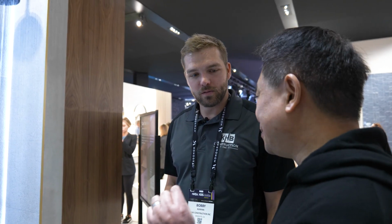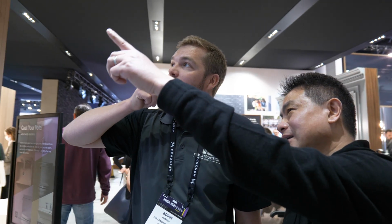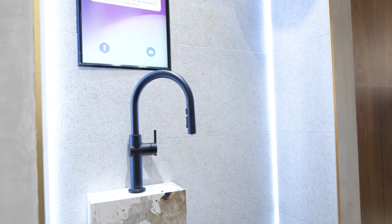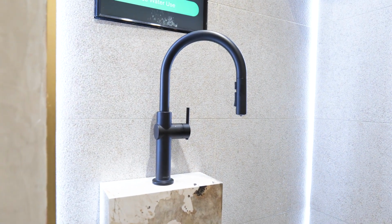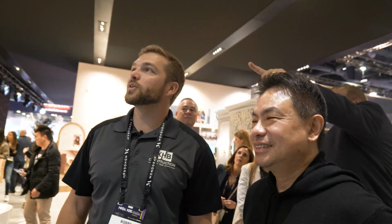Wow. So it records minor pressure variations. Second of all, it can detect. So it's monitoring everything right now. All the different fixtures levels. And the third one is just freeze mitigation. So if you have frozen pipes, we can open up a faucet and it will relieve the pressure. Oh, it relieves. Okay, so that way it doesn't pop. Wow, that's cool.